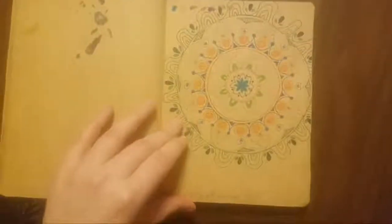Another mandala with the same Arteza pens, actually. Practicing and playing with watercolor, trying layering and trying to do a basket weave pattern.